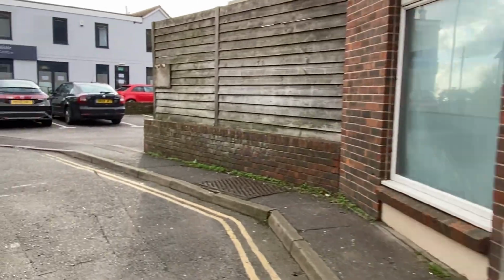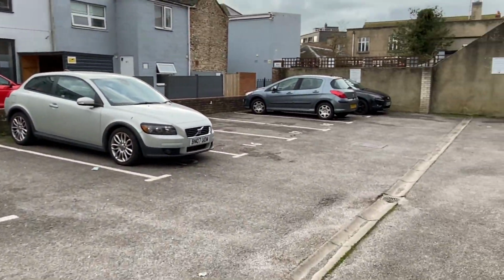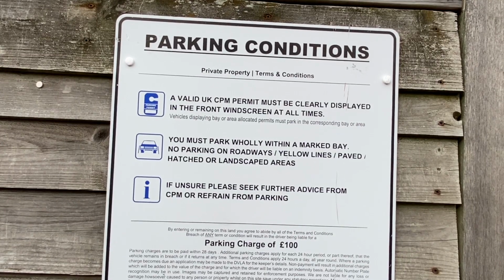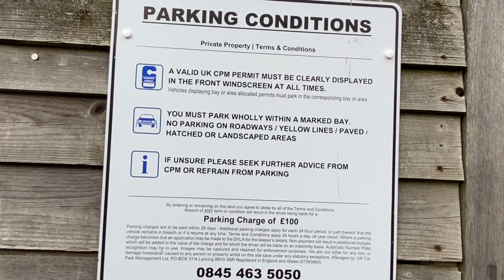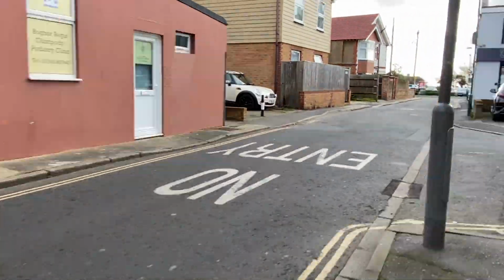Now, the building benefits from its own car park, and within that car park you have an allocated space that's for just this apartment. The car park itself is monitored by parking enforcement, and there's a pretty stiff fine of £100, and that's there specifically to make sure that you will always have a parking space when you come home.